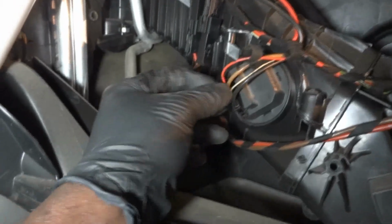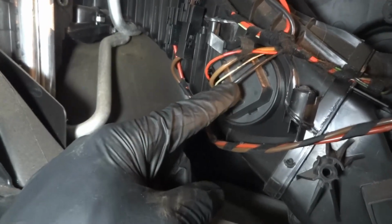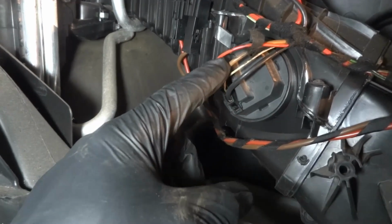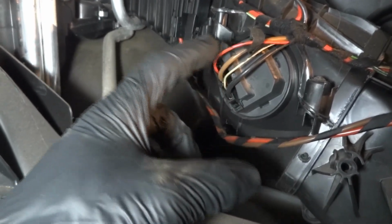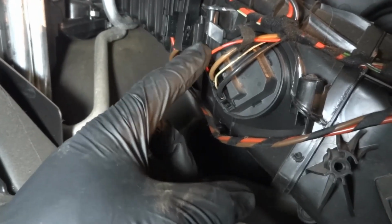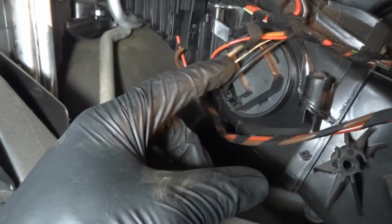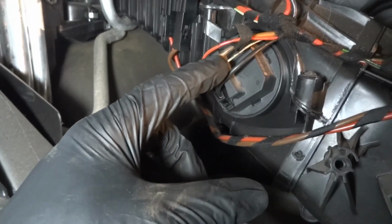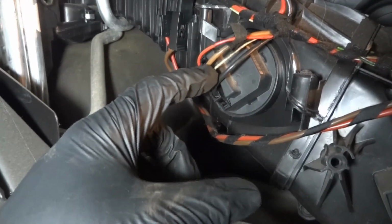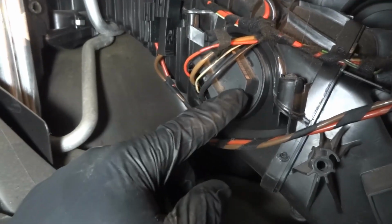So the regulator has 4 wires. This black wire is a ground wire and the brown wire is a power wire. This is a constant power, and the red wire is also a power wire, which is a constant power as well. And this small wire over here, this 10 wire, this is the control wire coming from the AC control unit. The AC control unit sends a voltage down this wire to control the regulator.